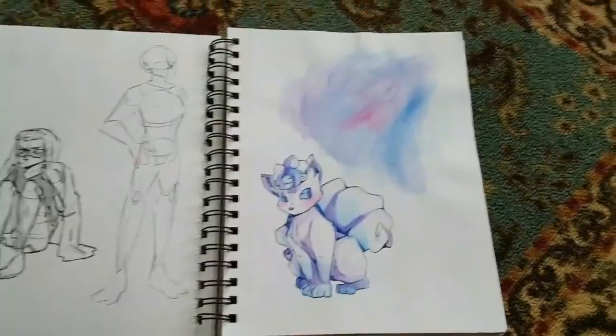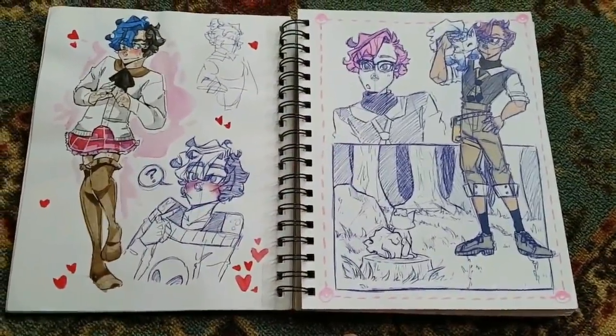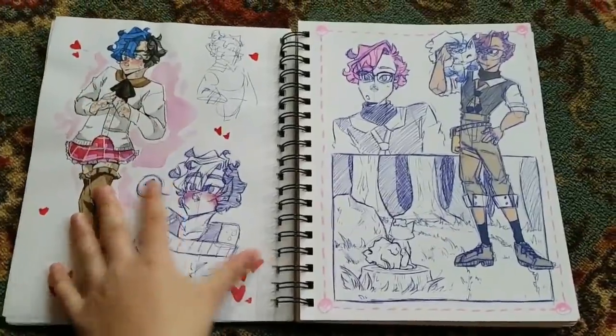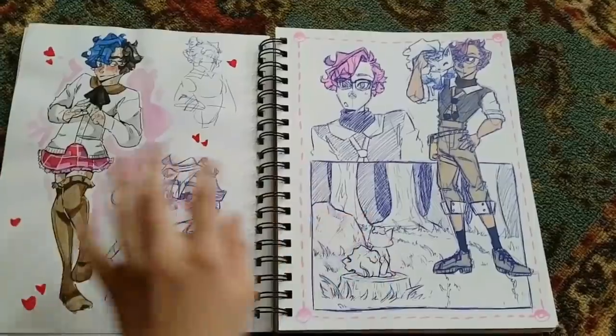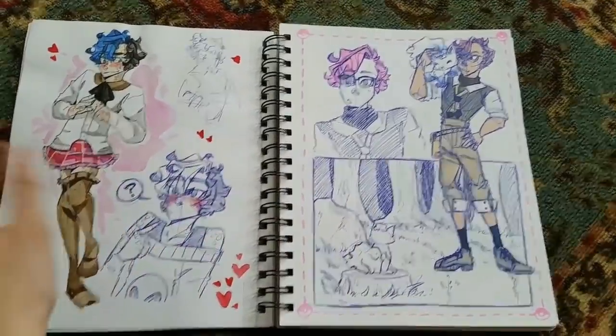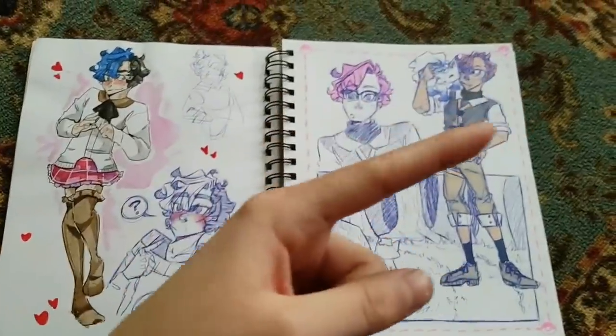I didn't know what to do here, so this is one of my favorite spreads. Visually, I think it looks so nice. I drew Andy, who's my baby. If you're new here, Andy is my main OC. I made a whole video talking about them, which I'll put there.